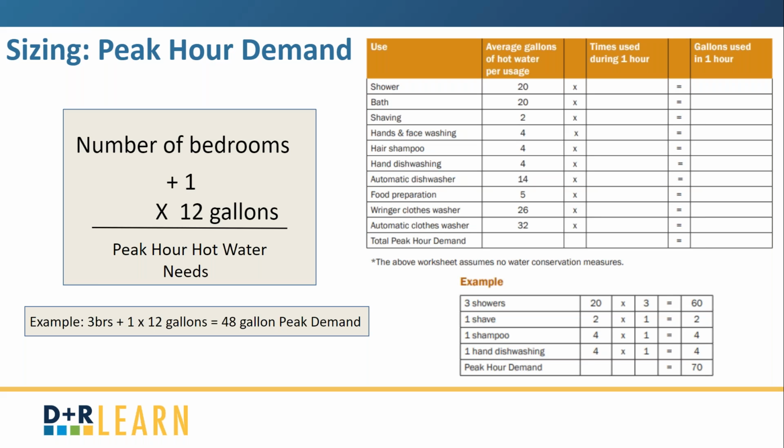And what that would do is provide you with enough capacity initially, and then the demand falls off, so it doesn't require the elements to come on, because everybody's left the house, gone to work, school, wherever, and now the heat pump kicks in and it's not sensing any further demand. So it'll chug its way through heating that water through the course of the day. 9 gallons an hour will replace it, 9 to 12.